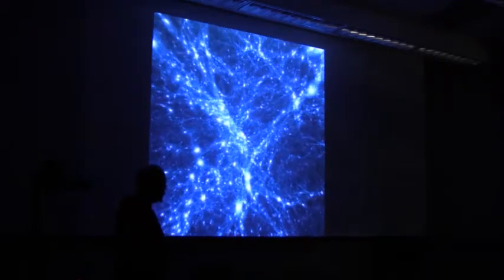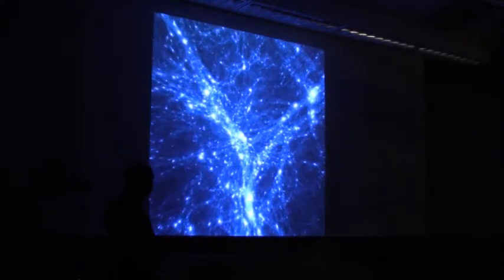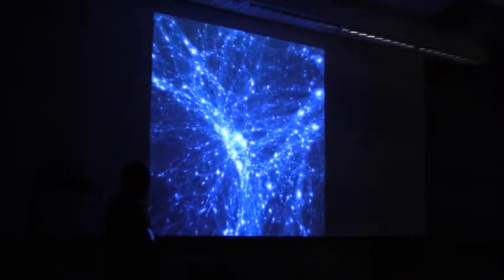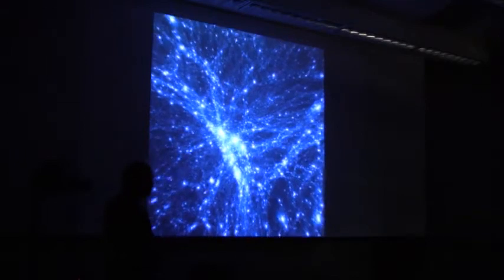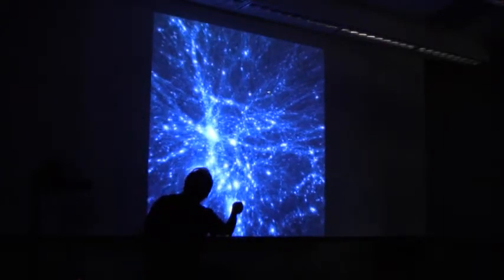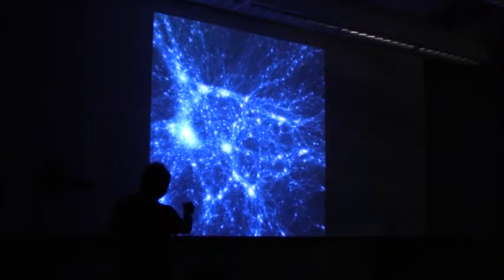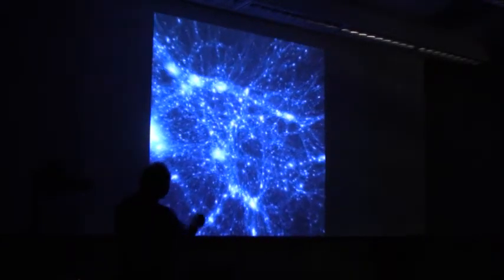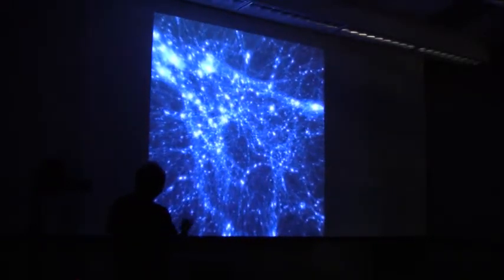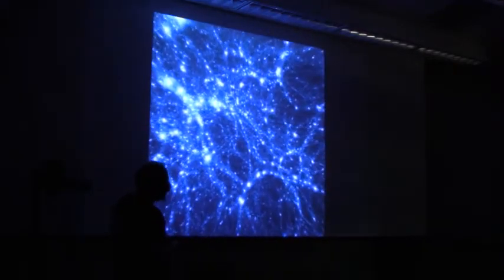And now what we're doing is simply taking a trip on a straight line through the simulation so that you can admire the filamentary structures. In a little while we're going to pass the Milky Way and Andromeda and you'll see the Virgo cluster. The Milky Way is going to be a little blob about that big. And Andromeda is going to be right nearby. The Virgo cluster isn't going to be nearly as big as this. This is a giant cluster. It's going to be more like this one. Okay, we're just passing the Milky Way.